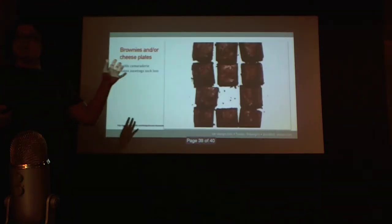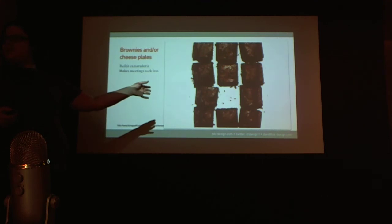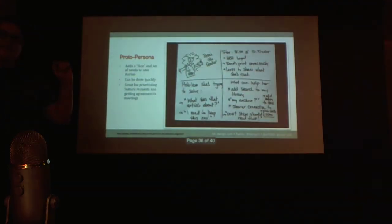Actually, let's look at the brownies again. Look at those. Aren't they beautiful? They're really good looking brownies.